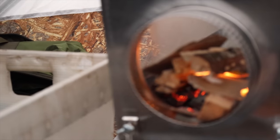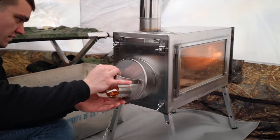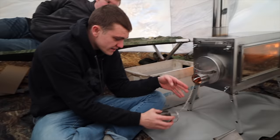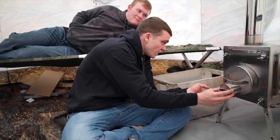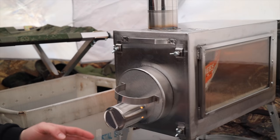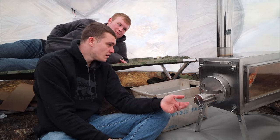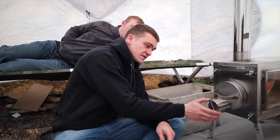Ah, it's my eyes, I can't see. And now I'm gonna put this thing on it. And I'm gonna leave it wide open so that as much oxygen that can get into it can. If I wanna cut the fire off, all I gotta do is slide this all the way over. I'm gonna leave it about right there. The less oxygen you give it, the slower it will burn, the less hot it will burn, which is good if you're going to bed and you want the fire to slowly burn.